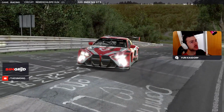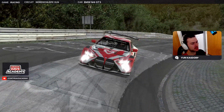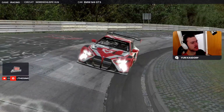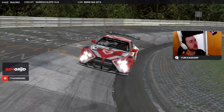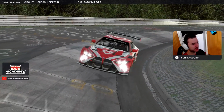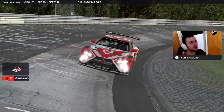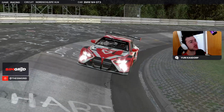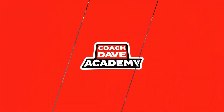We're back with another track guide, the last one of the season. And we're here at the amazing Nordschleife, or rather the combined Nürburgring track, the VLN layout. We're here in the BMW M4 GT3. A lot of fun to drive this combo. Fan favorite, couple specialists on this track that always end up driving really well. Want to know how they do it? Watch the track guide and we'll get right into it.